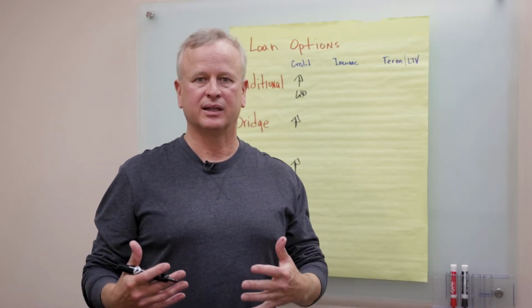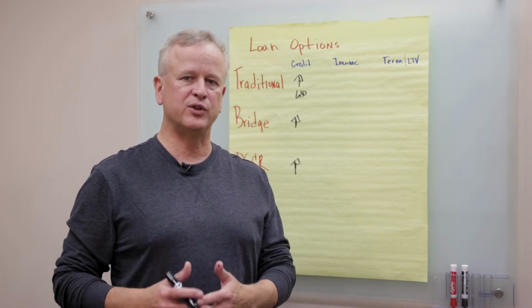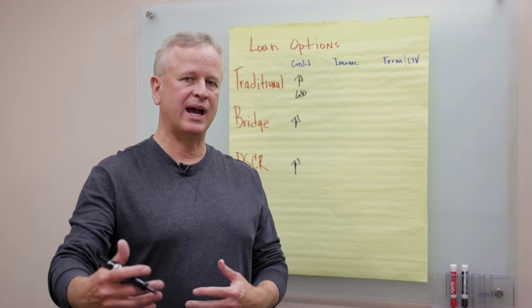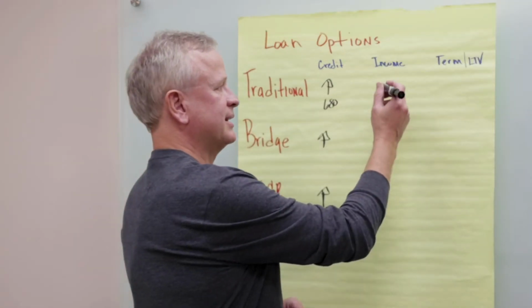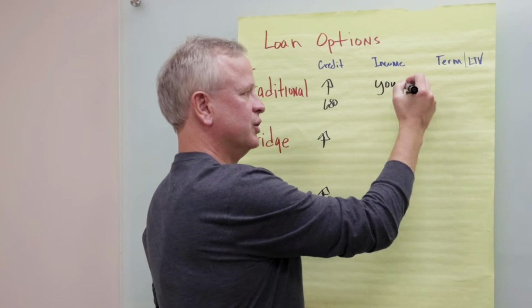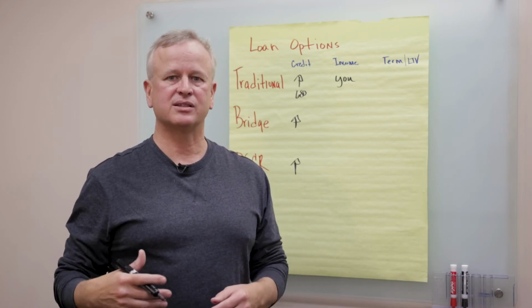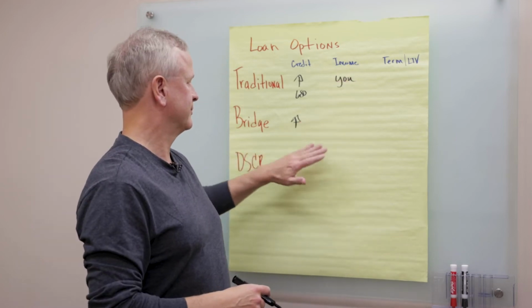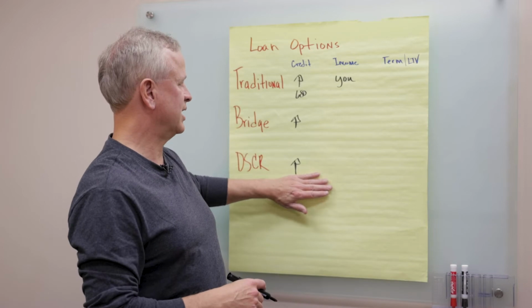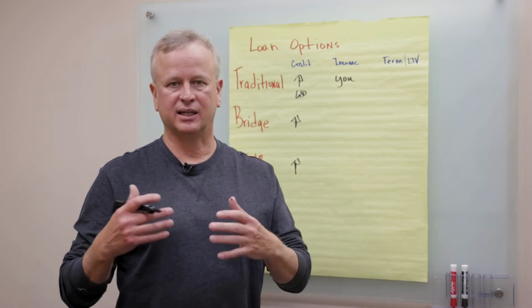Next is income. The reason you could get into a traditional loan or bank loan is that even if the property is not cash flowing or it's negatively cash flowing, if you have the strength and the ability, with the job you have or the other income from other properties, you can still get a traditional loan. This income is based on you and your ability other than this property. The property could bring in nothing as long as you have the extra income in your life, in your business, to cover that. Bridge loans and DSCR loans, both of these, in this particular property, don't really rely on income at all.